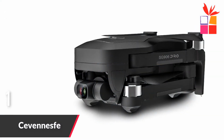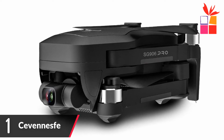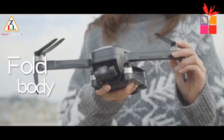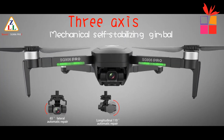Number 1. Cevennesfe GPS 4K HD Drone. Brand name, Cevennesfe. 2-axis stabilization: click pictures from innovative angles with this mini drone's 2-axis stabilization mechanical pan tilt feature. The pan tilt camera helps you achieve a tilt angle of 110 degrees, while the vertical photography angle is -90 degrees plus 20 degrees.